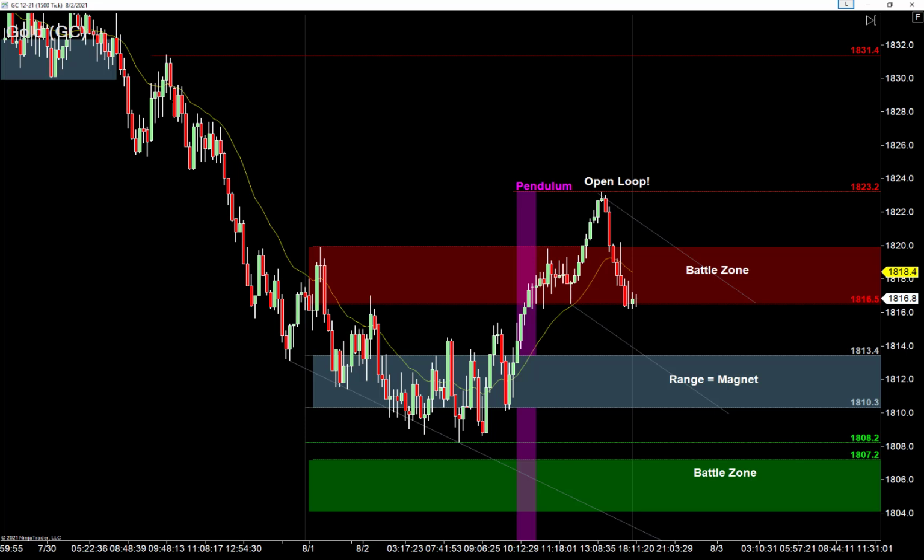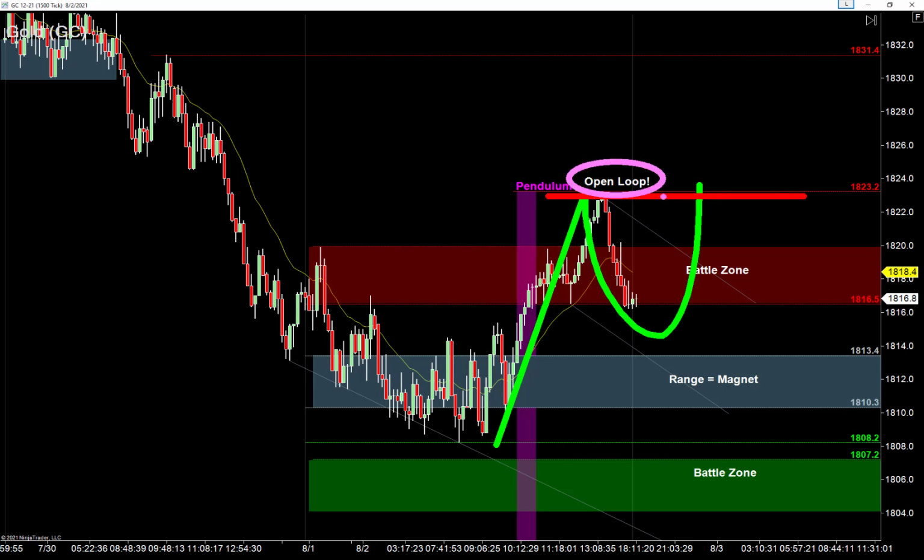The big one, the big clue, the third piece of this puzzle, is again a strong move going higher. Anytime I see a strong move, I call them breakaway moves. They separate away from the moving average. Anytime I see a breakaway move that hasn't retested, there's a big magnet. I call them open loops. It's kind of a metaphor, like unfinished business. It's an open loop that wants to be closed.